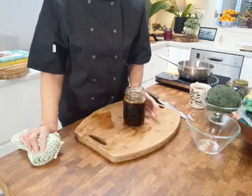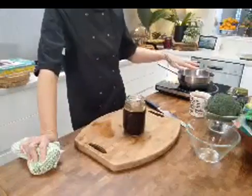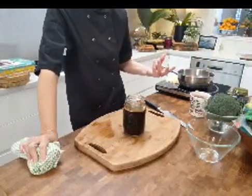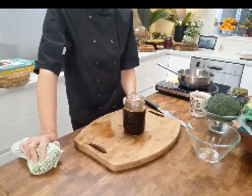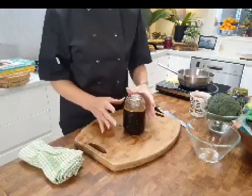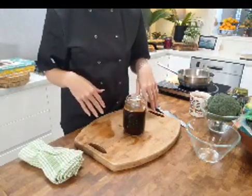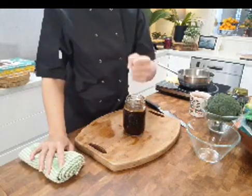Just add back enough water in there, because that's all that's happened when it's boiling here, is that you are evaporating the moisture, evaporating the water. So we just add enough water back to bring it up to that 300 mil mark. So once that process has happened, feel free to leave the ginger in there if you want to, and just literally take a little stick blender and blend it all up.